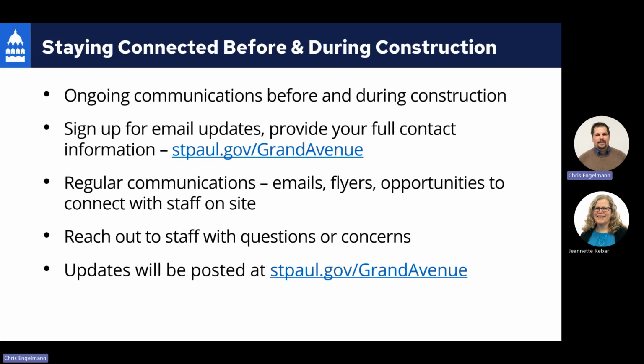Ongoing communication, that's going to be a common theme through this, and has been a common theme, but we are both internal staff, the construction staff, the project design team. We're also hiring consultants to facilitate communications. So please take advantage of those communication opportunities as you can.